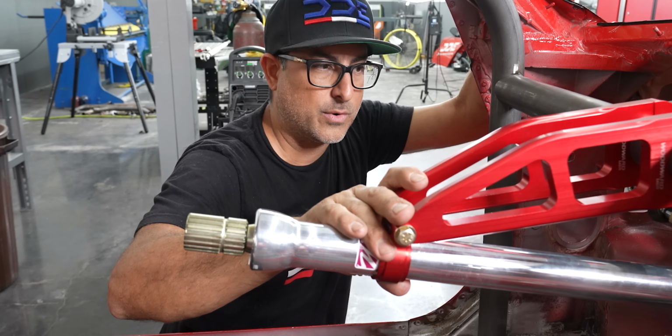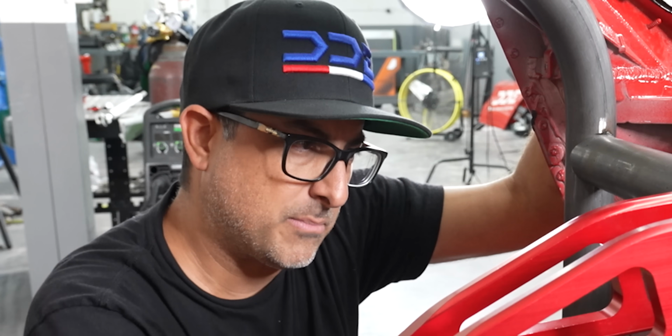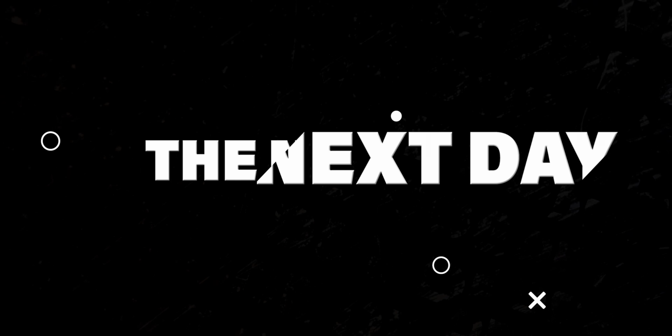So this end is secured, but we need to secure the other end also so it doesn't shift around. I'm gonna take this back out, probably take the pedal assembly out also, and then cut a hole in the firewall.